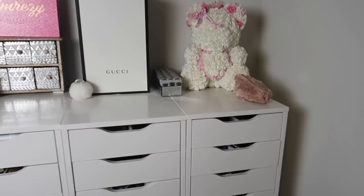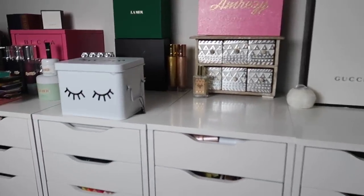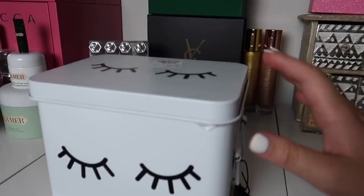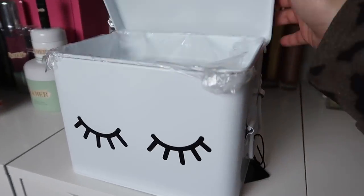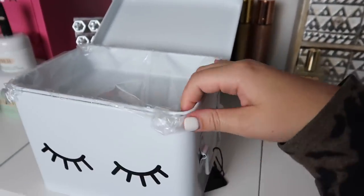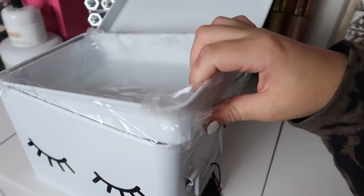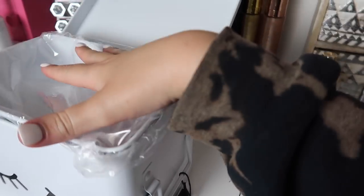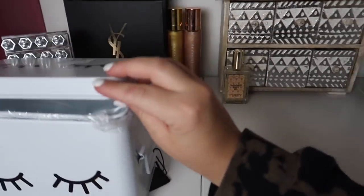Alright you guys, well I finally have everything put away and I am so excited. Look at this lash box that I got from Home Goods. Isn't it so cute? It was $14.99 and it has a little lid, and it's like a little storage container, which I just had to absolutely have. So I just thought I would show you guys that.